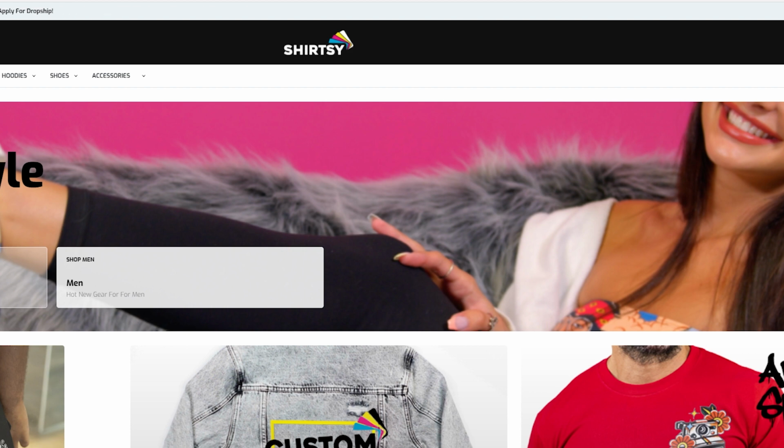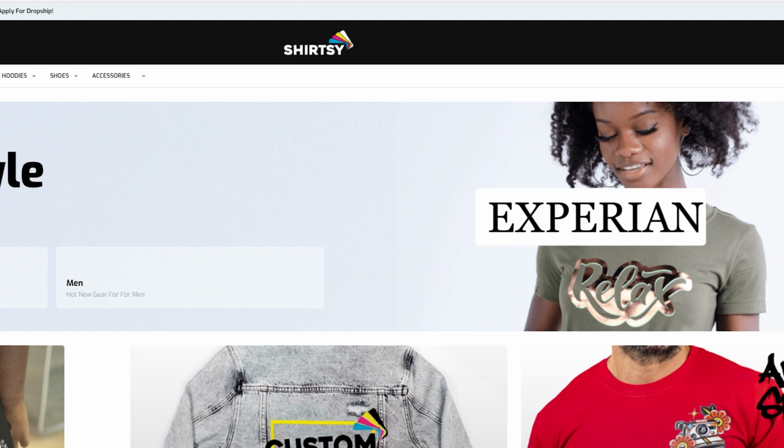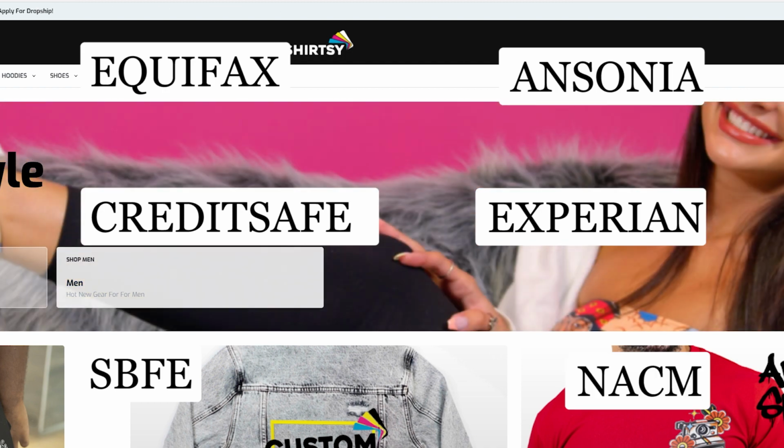So this has an annual fee of $99 as well. You must be in business for 90 days. Again, no negative marks on your business profile. EIN is required, and they report to Experian, Equifax, CreditSafe, SBFE, and Sonia. I misspelled it on my list, and NACM.